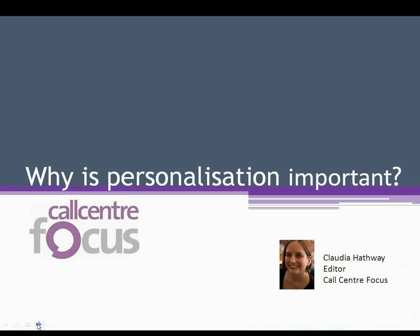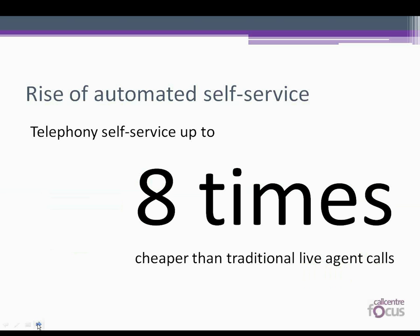So firstly, I'm just going to give you a bit of background about the use of IVR in the UK call centre industry. Now, it's hardly surprising that automation is on the rise, with contact centres looking to drive efficiencies wherever possible. And it's no wonder analyst Contact Able estimates that the cost of a telephony self-service session is up to 8 times cheaper than a traditional live telephone call, with the average call costing £4.08 and the average cost of a telephony self-service session at just 58p. So it really does make a big difference.